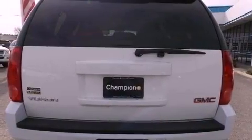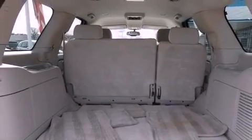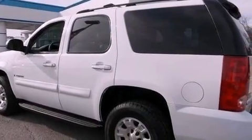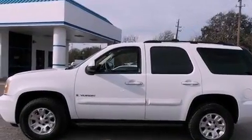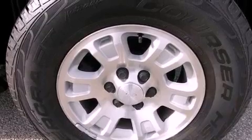system. The following features are also included: a power driver's seat, air conditioning with automatic climate control, cruise control, CD player which is capable of reading MP3s, a leather-wrapped steering wheel, running boards, trailer wiring, an anti-lock braking system, steering wheel mounted controls, and an auxiliary power outlet.